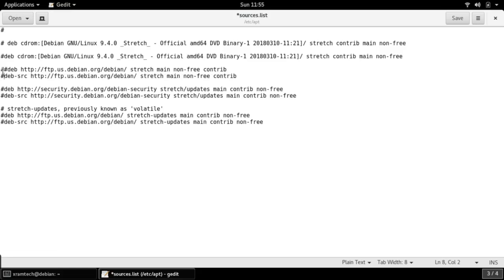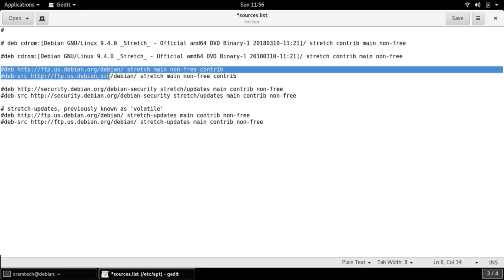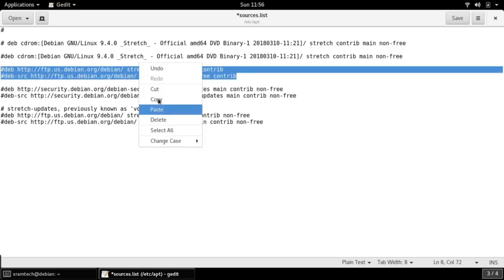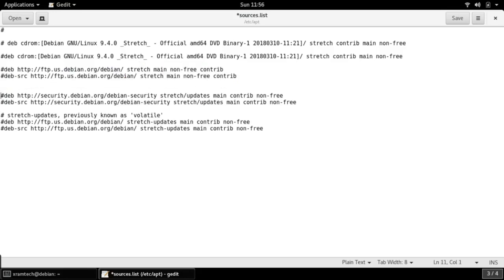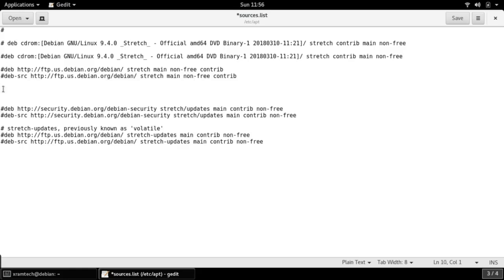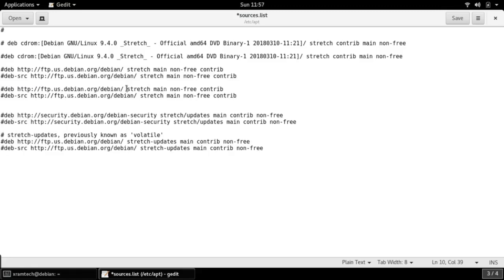I did that wrong here. So I'm going to go to these two here and copy them. Make a little space here below them and paste them. Here where it says stretch, I'm going to change that to testing. And down below here where it says stretch, I'm going to change that to testing.